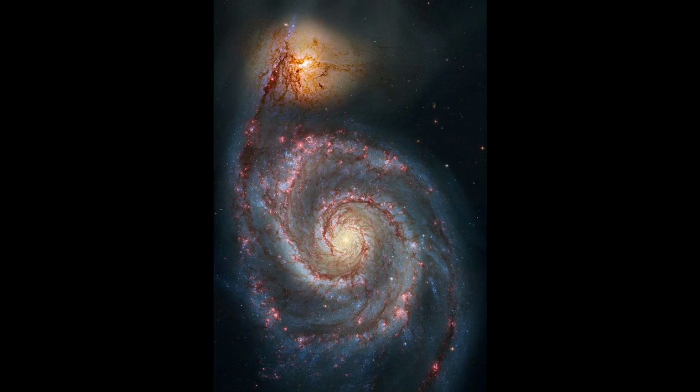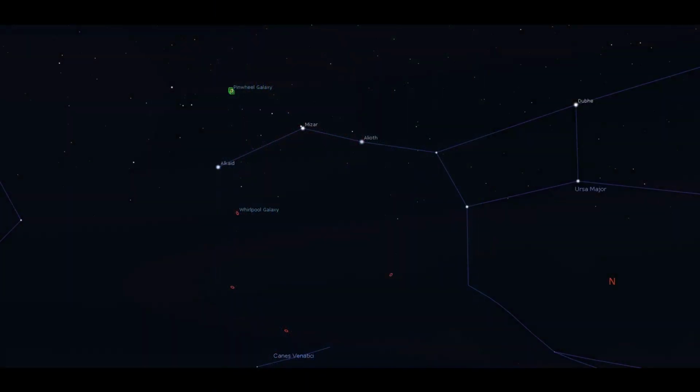To locate the Whirlpool, first find the Big Dipper. Now locate the two stars forming the outer edge of the Big Dipper's handle. These are called Alkaid and Mizar. Alkaid marks the end of the Dipper's handle. Located about 2.5 degrees west of Alkaid is the magnitude 4.65 star 24 Canum Venaticorum. From here, sweep 2 degrees south, and you'll see a magnitude 7.4 star and a 7th magnitude star. The galaxy is less than half a degree west of that 7th magnitude star.